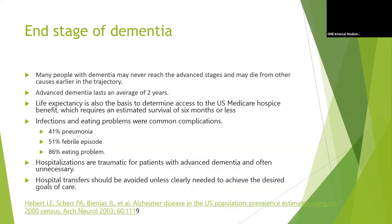Some important facts for any stage of dementia are that many people with dementia may never reach the advanced stages and may die from other causes earlier in the trajectory. As I told you, people have a lot of comorbidities at this age. Advanced dementia lasts an average of 2 years, and that is an average, so people with advanced dementia can die early. Usually, life expectancy is also the basis to determine access to the U.S. Medicare hospice benefit, which requires an estimated survival of 6 months or less, as we have been asked in a lot of the studies. Infection and eating problems were the common complications for these patients.